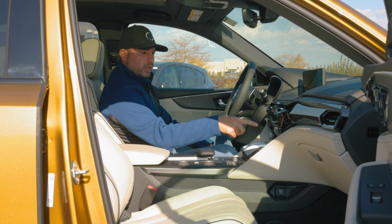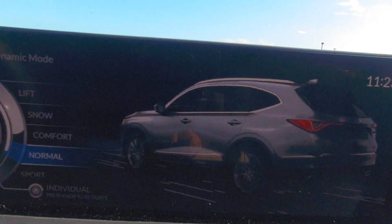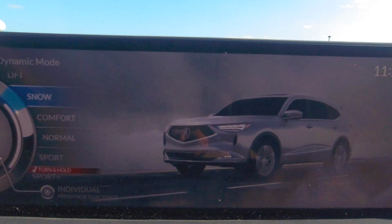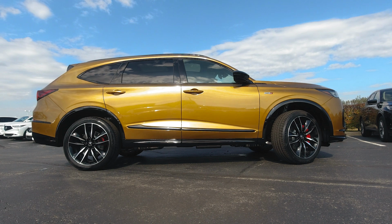Right in the center, we have our dynamic mode selector, which pretty much selects the drive mode that we want to be in. Now, as I said, this car has an air suspension, which means that once you select your drive mode, the car will adjust the air suspension and auto level it accordingly.